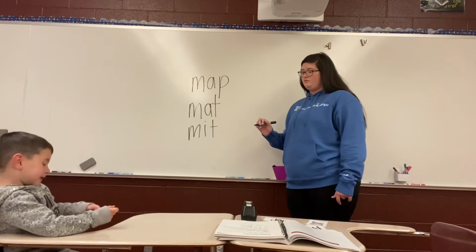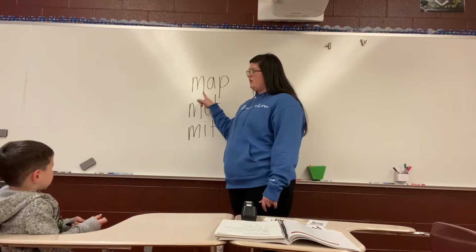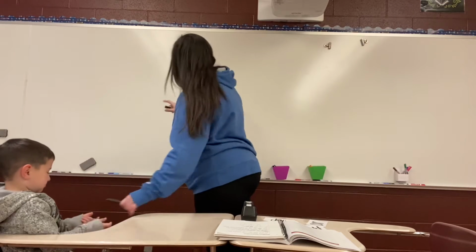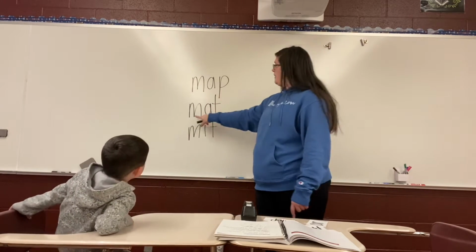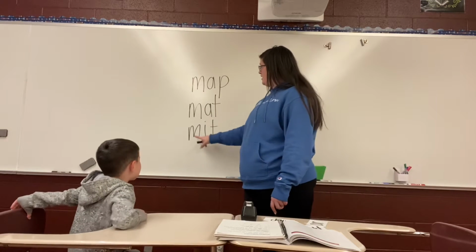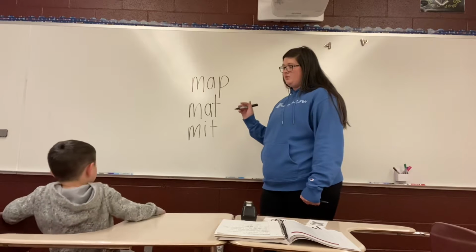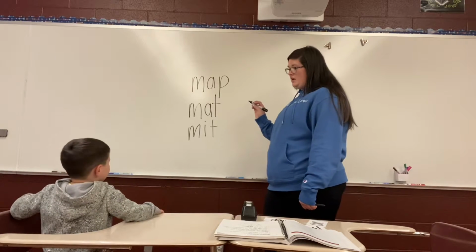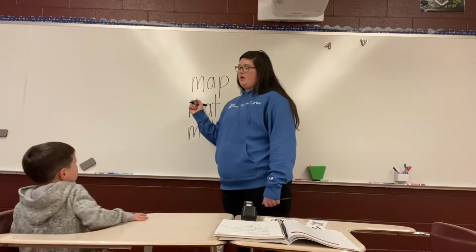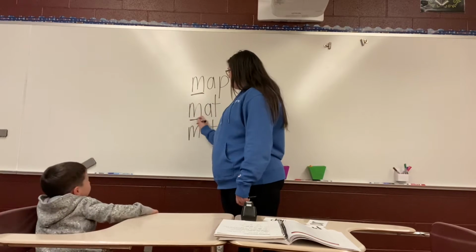Two have teeth and one doesn't. Okay, let's look at the beginning sound. M, ap. M, at. M, it. What is their beginning sound? M. What sound does an M make? M. So here we're working on the beginning sounds.